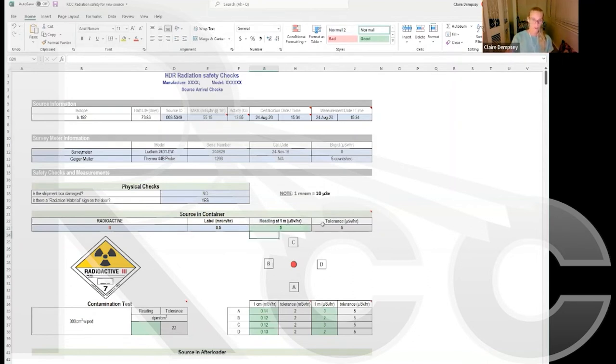That's just holding your survey meter away from the source whilst it's in the container. Then we go a little bit closer. We're a meter away from the container, it's all okay, it's all safe. Then we start to get closer to the container, and we take measurements at 4 cardinal positions around the container, both at 1 meter, which is the same as this one. That's our maximum reading. And then we go 1 centimeter away from the container.